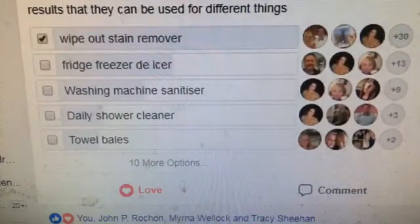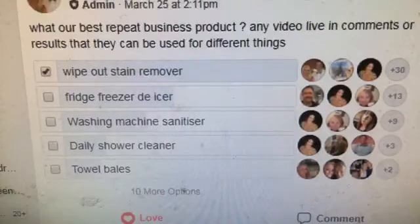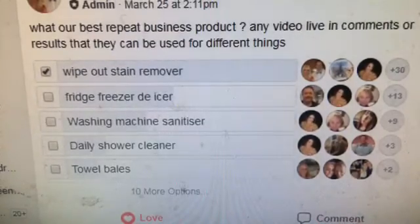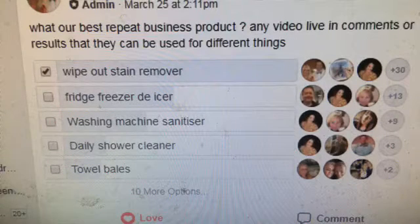Right, so this was the poll I actually did in the group, if you missed this. These are our best-selling products, and obviously the top one is Wipeout Stain Remover by a mile. So every household in the country should have that product. So get some yourself to try it if you haven't got it.